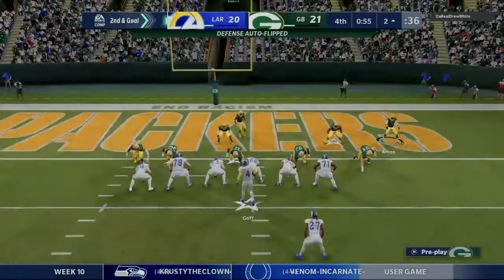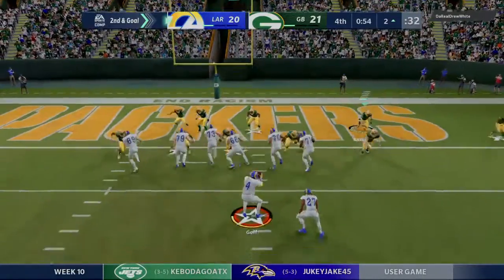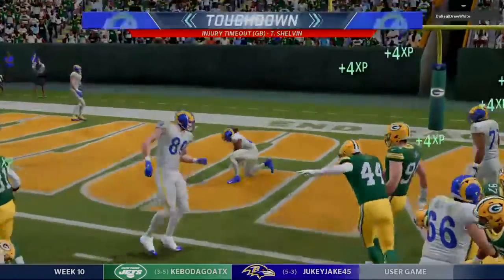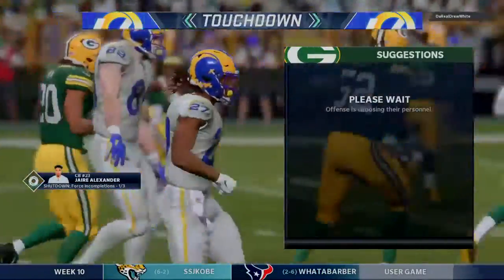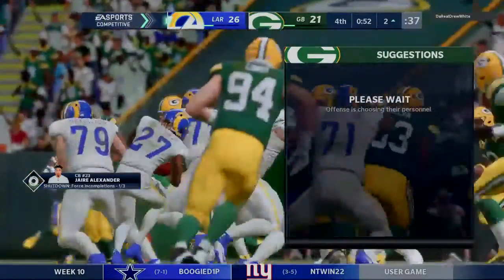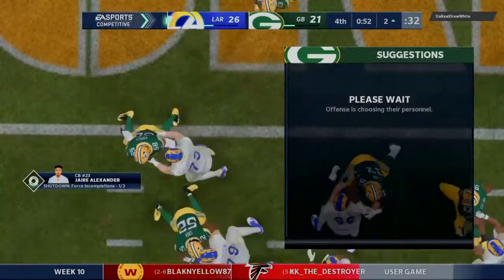From the 2 now, 2nd and goal. They'll try to run this one in. He takes it across for the touchdown, and they've taken the lead late in the final minute of the 4th. Wow. I know it's a never-say-never situation, but to me, that looks like that's the one that's going to finish them off.